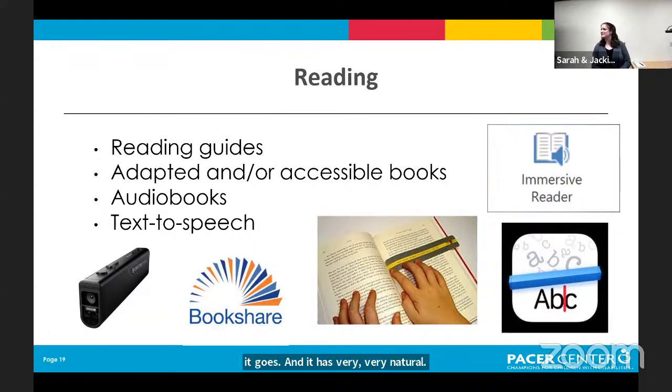Hang on, there's a question. We'll see a lot of these tools and more in next week's AT for Reading workshop. What's the date and time on that? 1 o'clock, next Wednesday. Paul's checking real quick. Yeah, next Wednesday. So he'll share a lot of those tools.